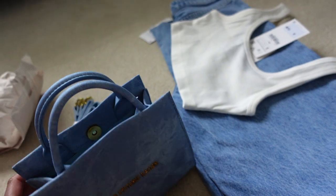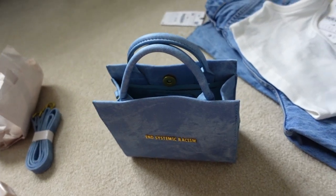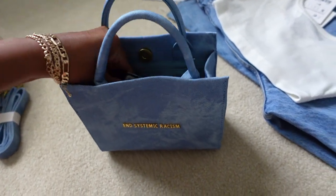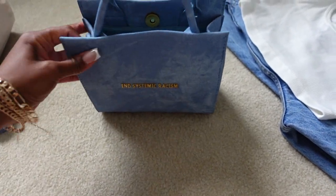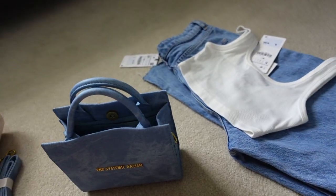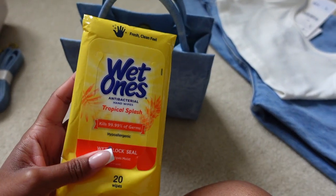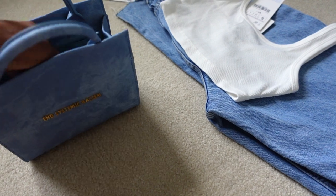Hi, Wyatt. Okay, so in my bag, I'm gonna go ahead and put my wallet first. Oh, it has like a little silica inside. I'm like, what is that? So I'm gonna do that. My wallet, of course. I'm gonna put in some wet ones just for our hands before we eat.